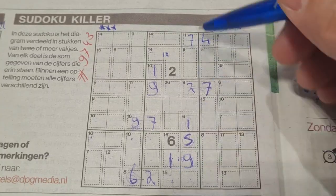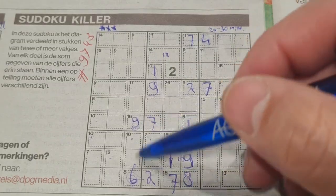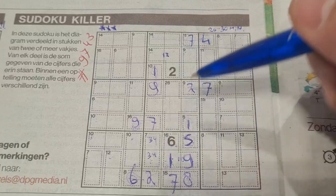Combination 8 and 7. We have 7 in this column. No 7 there. 7 should be here and 8 goes there. So 2 numbers left in this big square. The numbers 1 and 2, 3 is missing, and a 4. Let me mark those, 3 and a 4.